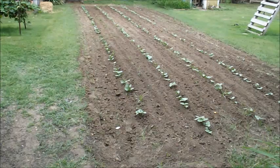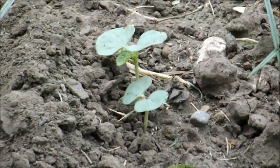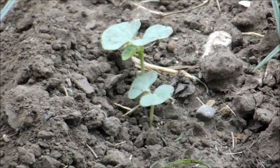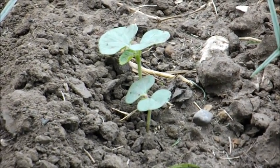Here in the middle garden I've got some black-eyed peas coming up. I've got 4 rows. The outer row over here I've got some okra coming up. These black eyes will love our summer heat here in Texas. The variety of okra that I planted this year is a cowhorn. I planted this last year and just fell in love with it. Did real well for me.